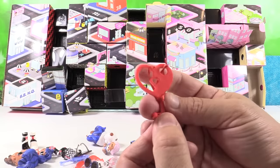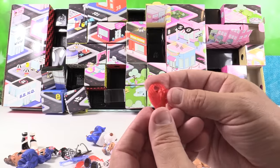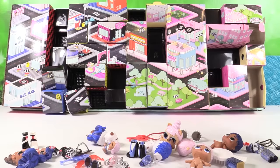Oh, we have the key. We have the red key. Cool. So now we have both parts of the key. Very cool looking, like the little ribbon on it. All right, so that was 41. Okay, pull out drawer of box 42.